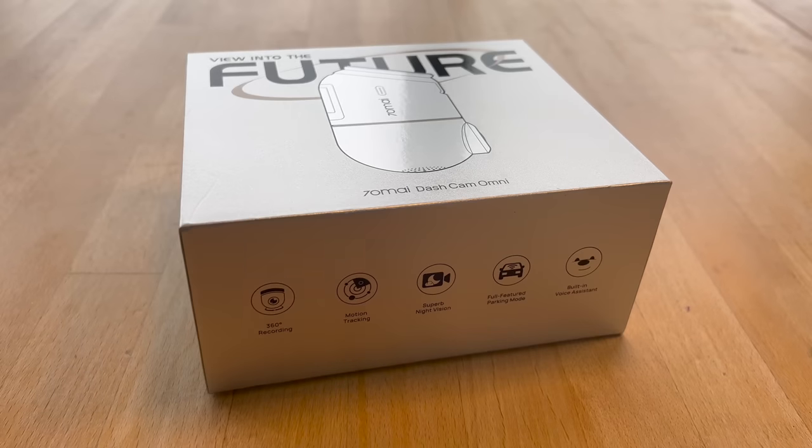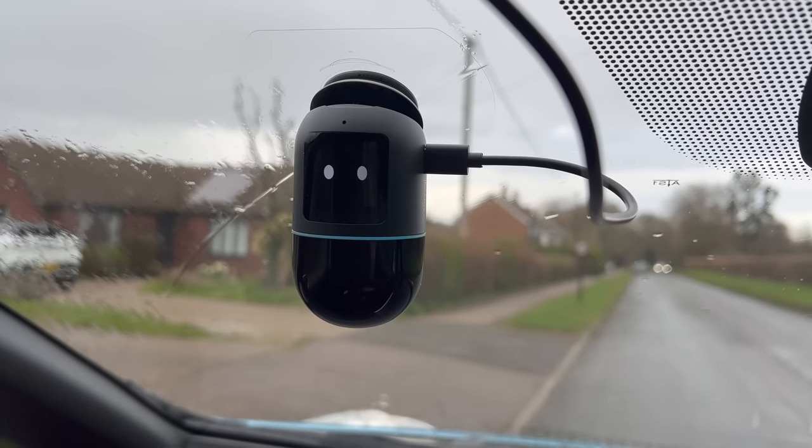And you get a lot of dashcam ones, like one a week, I would say. But the one that actually caught my eye was by a company called 70Mai, I think that's how you pronounce it. And it's their Omni, their brand new dashcam. And it's pretty funky. And that's what I've got in the car at the moment. It's great fun. Yeah, the quality is really good.